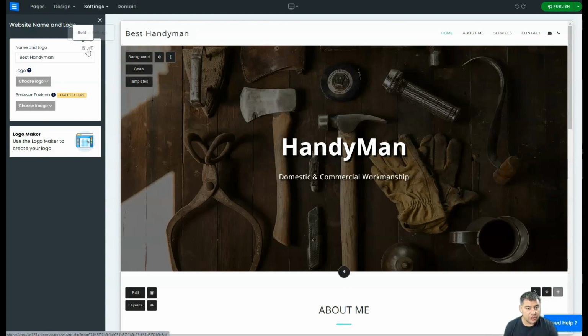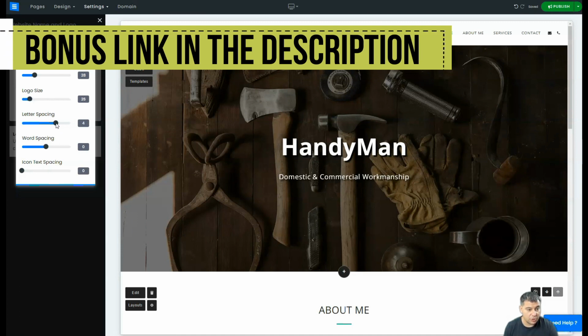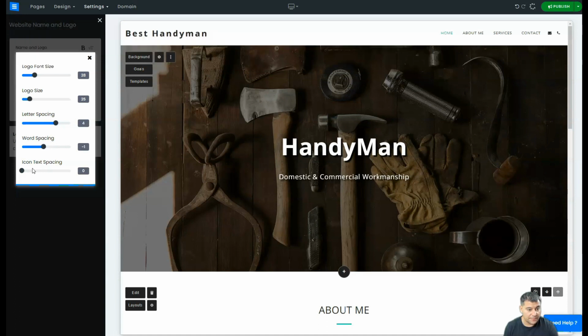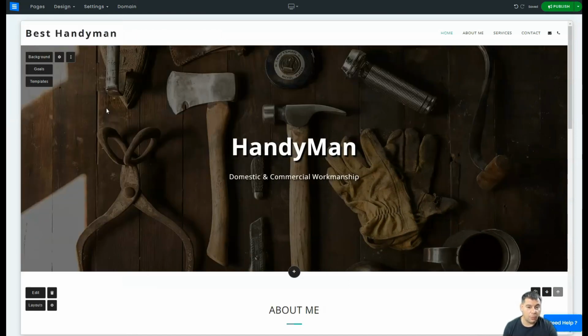And you can choose whether it's going to be bold or not. You can choose all the settings here: logo, letter spacing, word spacing, text spacing. You can play around with all those, or you can use Logo Maker to add it and create your own logo if you don't have one.